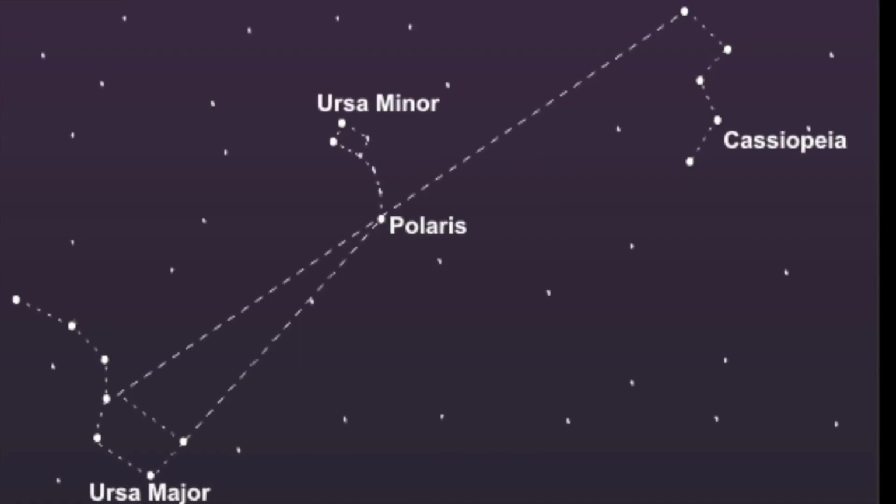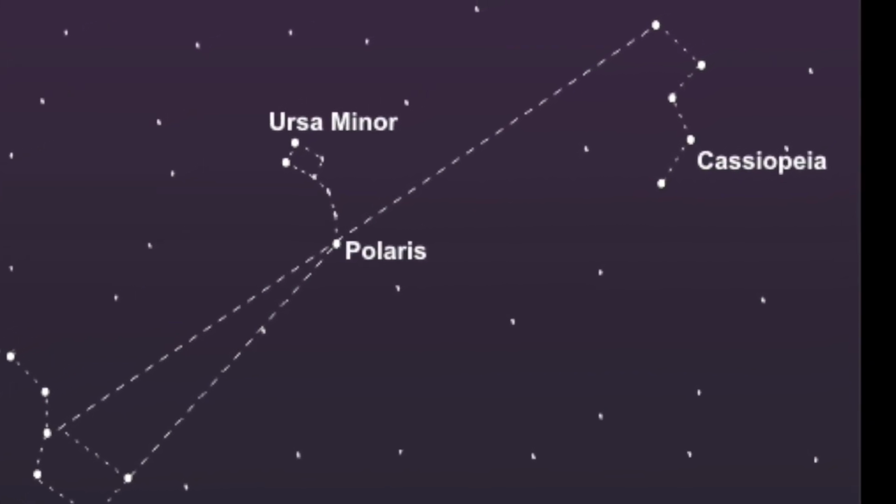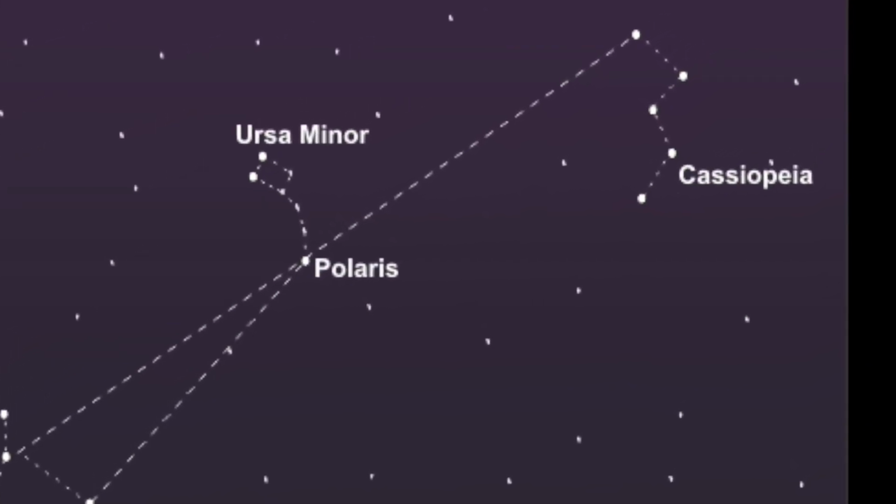We can use the position of the Big Dipper and Polaris, the North Star, to find another very cool circumpolar constellation, Cassiopeia.